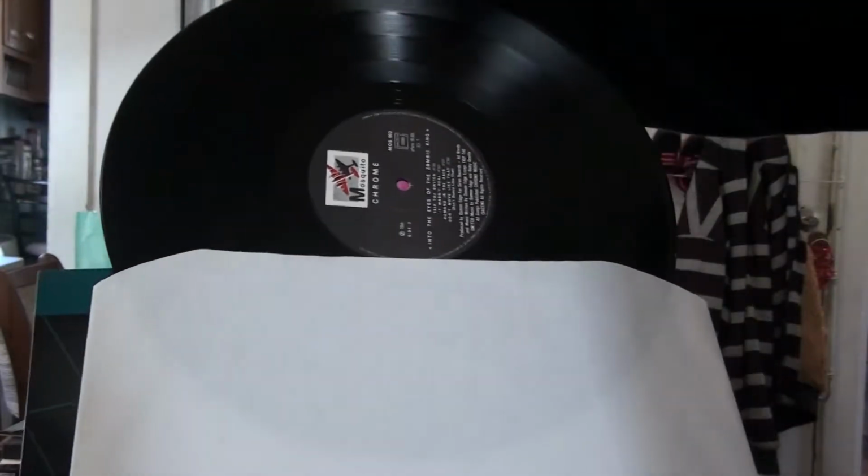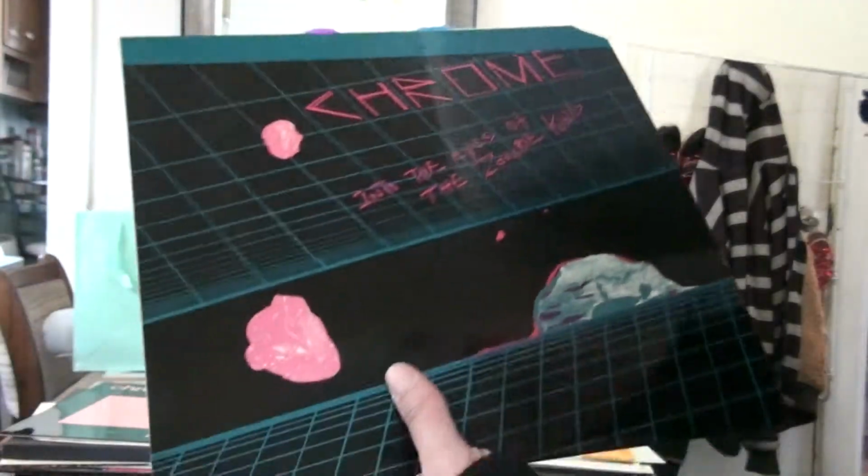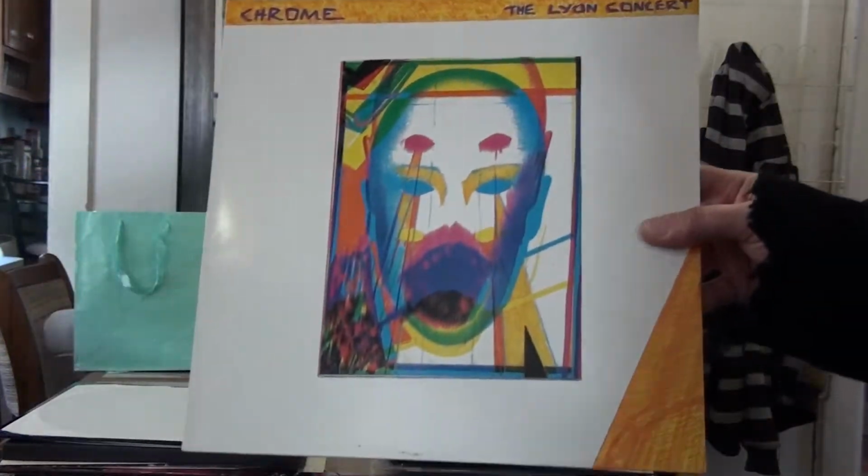Let's see. Mosquito once again. Looks like a French release. Into the Eyes of the Zombie King. Trip the Switch. Blah, blah, blah. Anyway, it's actually not bad. The Lion Concert, pretty horrifying.